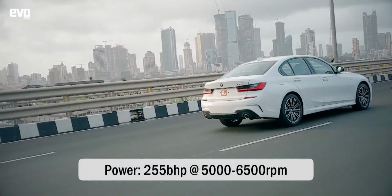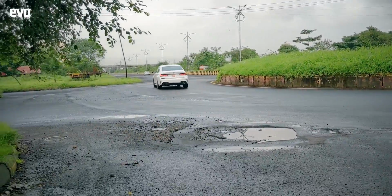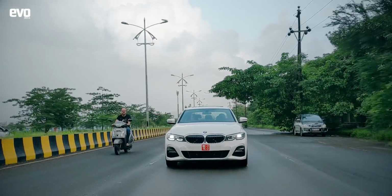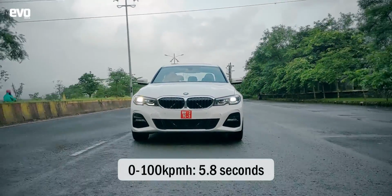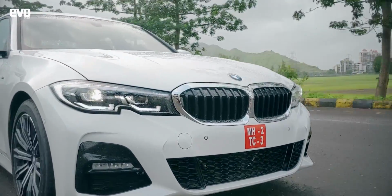Performance is impressive. Step on it and there's barely any lag to speak of, as peak torque kicks in below 1600 RPM. It keeps pulling cleanly until 5000 RPM, where you can feel the torque drop off as you approach the top end. You can short shift and keep it in the meat of the rev range for that constant shove, but I wouldn't recommend you do so. Why? Because the engine sounds so sweet being revved out to the red line.